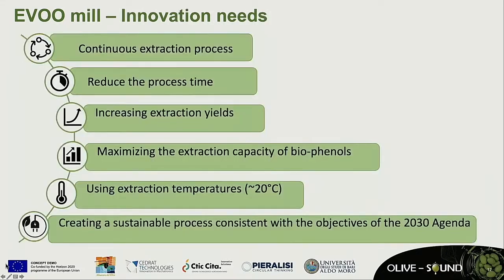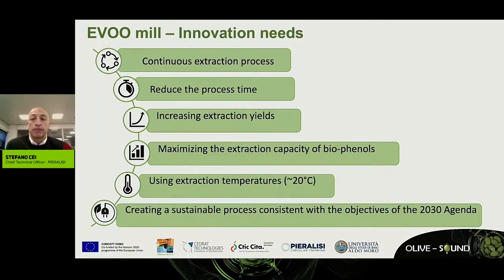This is the reason why we decided to develop, together with all the other partners, a technology allowing us to move to a continuous extraction process, able to reduce the process time, increase the yield, and also maintain and maximize the extraction capacity in terms of phenols, maintaining the temperature under control. All of that allows us to maintain a sustainable process consistent with the roadmap of the 2030 agenda. Now I think it's time to have Maria Lisa introduce their part.